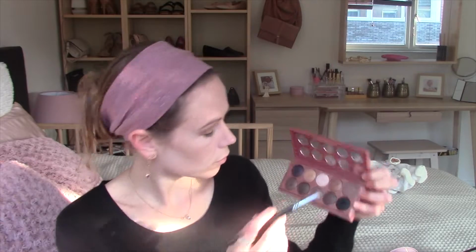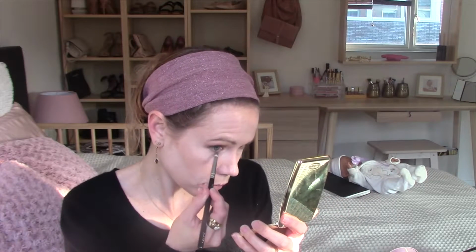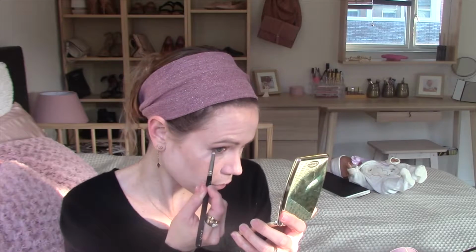After I've wiped away the bake, I'm taking these two darker shades that I've also put in my crease and using that same Zoeva brush, I'm putting this underneath my eyes to make the eye look come together. Then I'm picking up a little bit of my highlighter again and I'm putting this in the inner corners of my eyes to make myself look a little bit more awake.